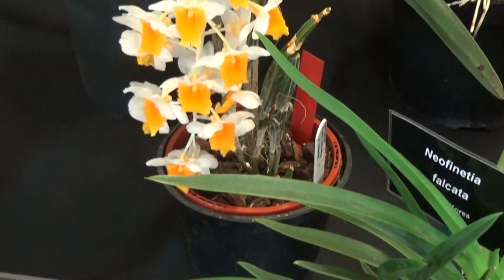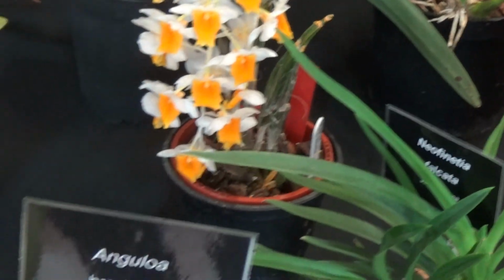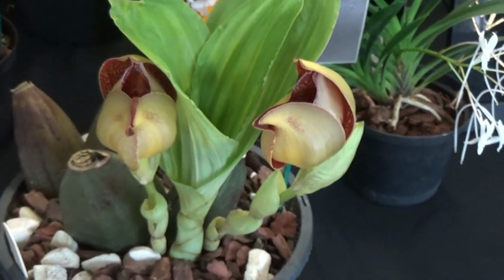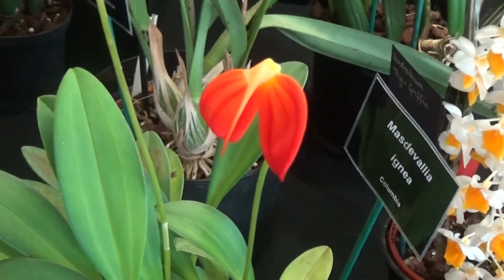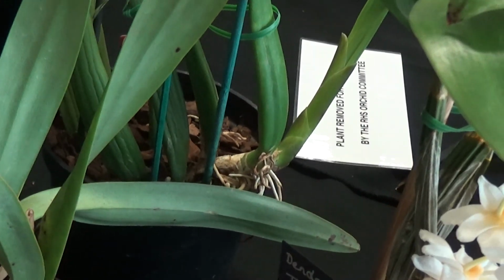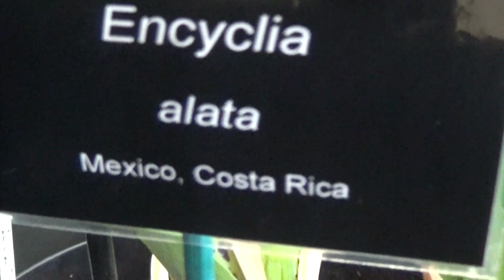Nice dendrobium there. And Angulocaste. Masdevallia ignea. And Cischweinfia. Let me put my glasses on.